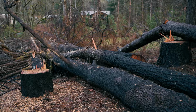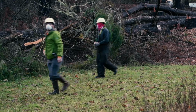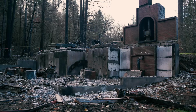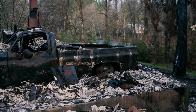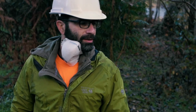All these trees that are marked, I think those are going to come down later. That spot right there does seem to be really badly burned, and that's where water is going to go. You can see what the path is going to be. Who even knows what's in this debris? And it would just get washed into the river.